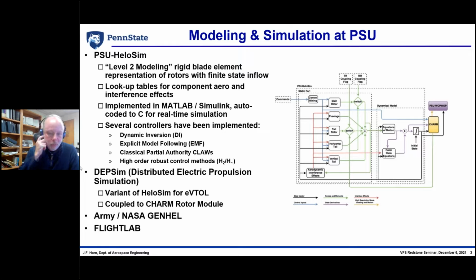and EMF framework. And then the other tool I'll talk about a little bit later, we call DEPSim, which is something I worked on with Continuum Dynamics. It's a variant of that same code, but it's specifically set up for eVTOL. So implementing electric motors and individually driven rotors. And then the big factor there is we've coupled it with a CHARM rotor module. I'll talk more about that in a minute.